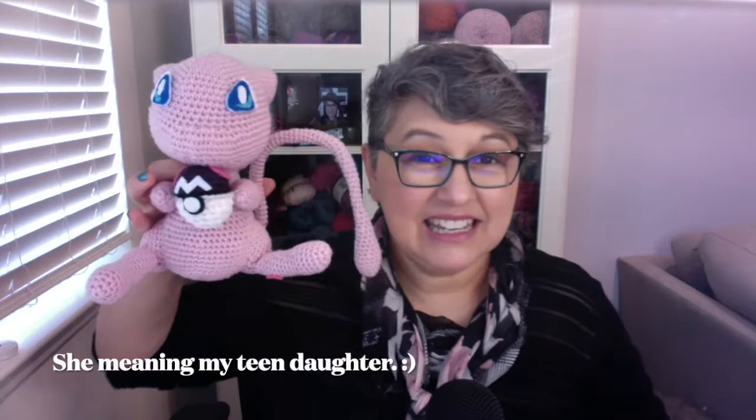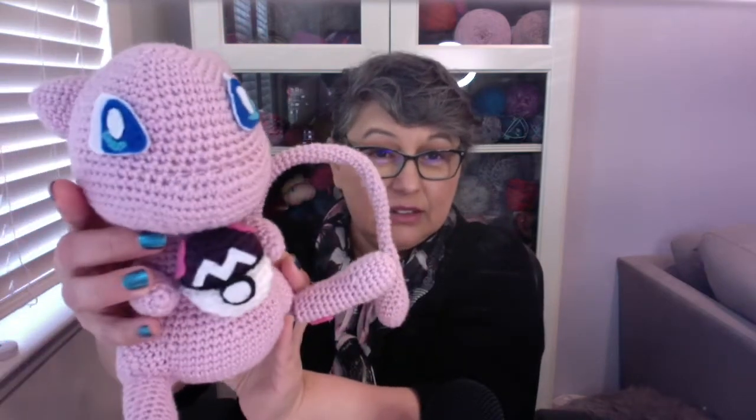because I don't know about you guys, this is not perfect, right? It's not a perfect Mew, but it's not her fault that it's not perfect. It's just my first Pokemon amigurumi, and I still think it came out pretty good. Now, I think his legs are supposed to be up a little bit more, and that was my sewing skills, which are non-existent. But you know what? She's happy with it. She likes it, and I am a little bit proud of myself, I have to say. I'm happy. Cute little Pokemon.